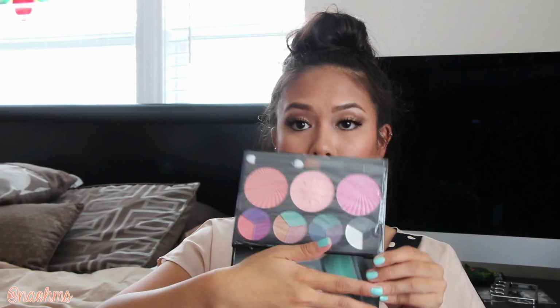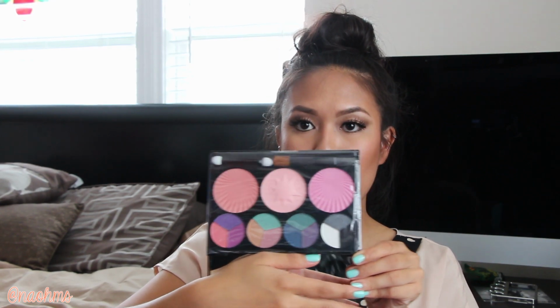Picked up a Z palette. And I got this really pretty palette from City Color. So it has 3, 6, 9, 12 shadows, and it has 3 blushes. I also got some Violent Lips. So these are the daisies.